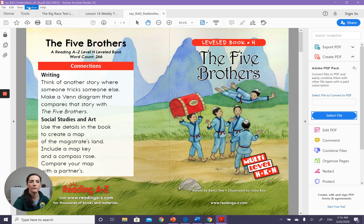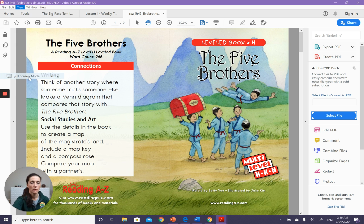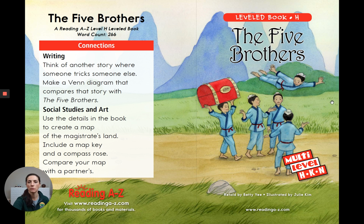Okay, now when you are finished with that, it will not take you the whole time. When you're finished with that, you have a Raz Kids assignment. So go into your Raz Kids account and you will see that I've assigned you this book. It's called The 5 Brothers, right? 5 because 5 is one of our sight words. The 5 Brothers. And it also talks about cause and effect, which we talked about in this lesson.